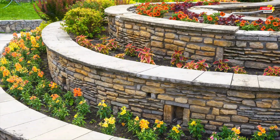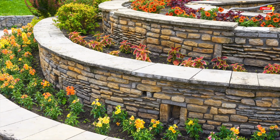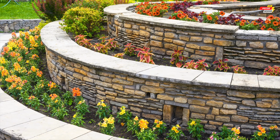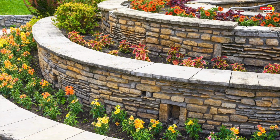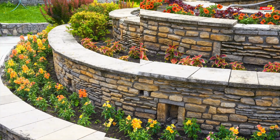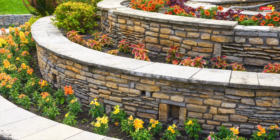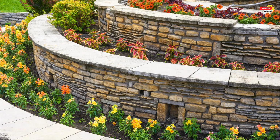The varying textures of the stone combined with the rich floral display create a dynamic and visually engaging garden space. This design exemplifies how retaining walls can be used to not only manage elevation changes but also to craft intricate and visually rich botanical displays, transforming a simple slope into a captivating spiral of color and life.